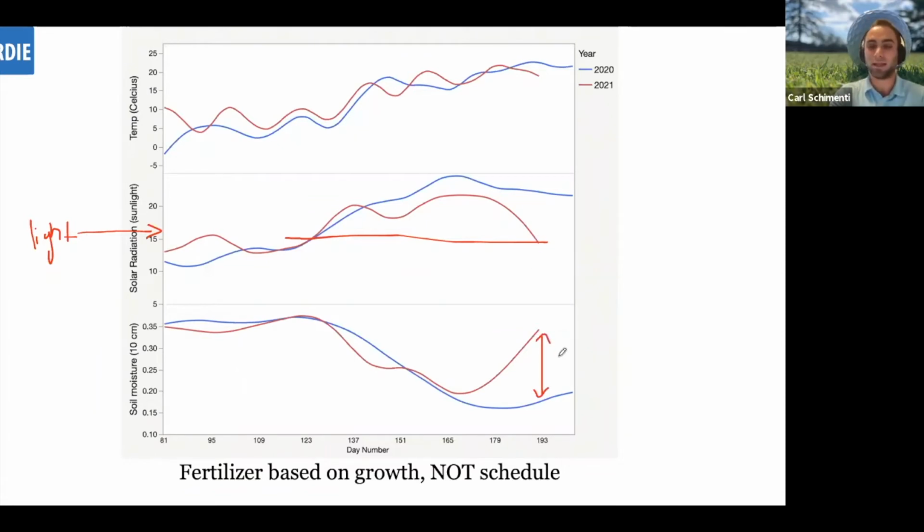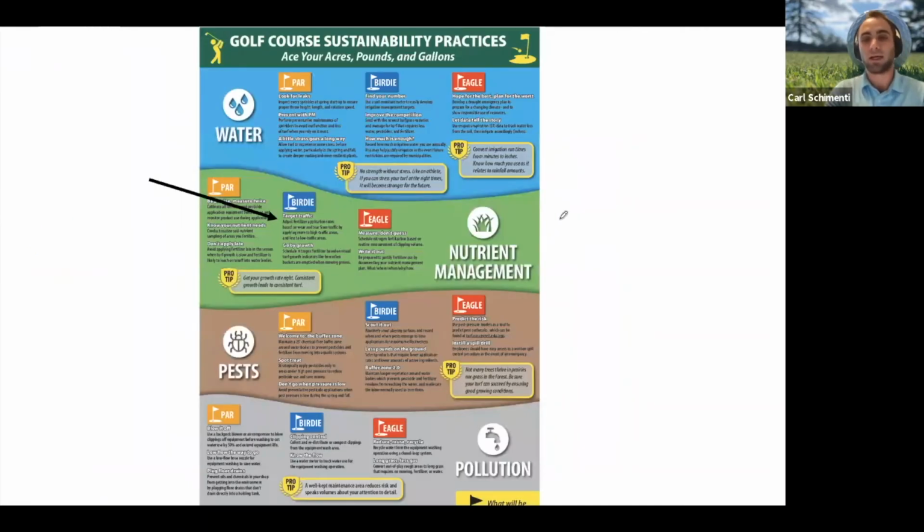That's why we have less light. It's why our soil moisture is higher. So again, soil moisture contributes to growth. We know these are all things that affect growth that are really independent of the date, right? They vary year to year. So it doesn't make a whole lot of sense for us to fertilize on a schedule. It makes more sense for us to fertilize based on growth. So just observing that growth, we think is a birdie, being flexible with your fertilizer applications.